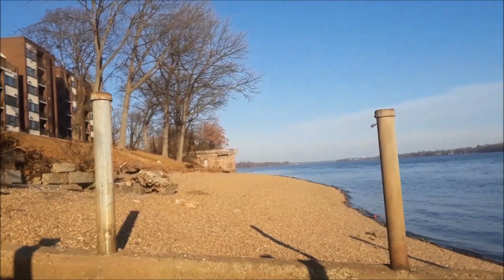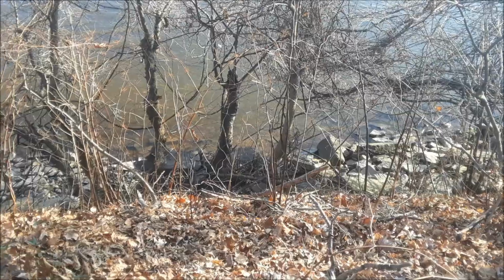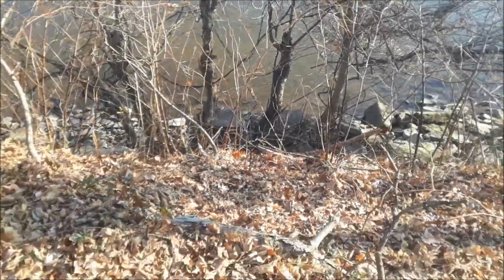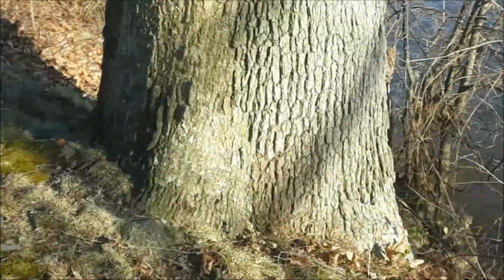Define modern. Concrete. Yeah. Some old structure under there, some walls or big cut stone. Watch your step.